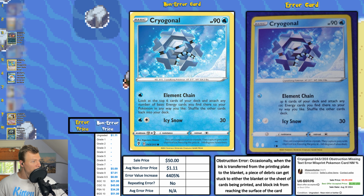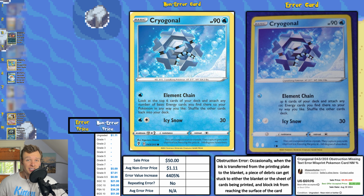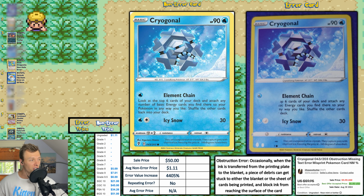And definitely reflected in the sale price. This was listed for $60 and had a best accepted offer price of $50. I would like to point out too that this card sold for just $1 less than the BGS 10. So you know how hard it is to get a BGS 10. So that's cool that an error card went toe to toe with the highest graded Pokemon card. But yes, average non-error price is $1.11. So the error value increase is 4,405%. And that's good enough for number 4 this week on our list of EVI.